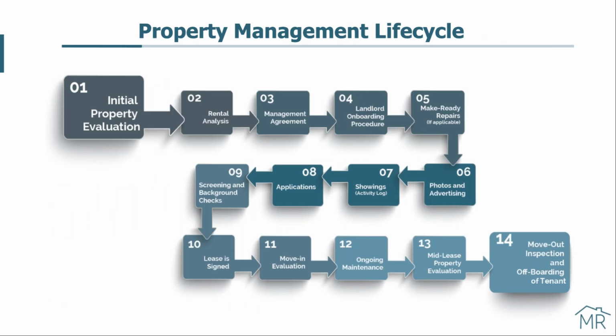Right here on the screen, this is our property management life cycle. This is just a brief overview of what you can expect when you onboard with us. I'm going to lightly touch on each of these, but again, we're going to go through more detail in the coming slides.